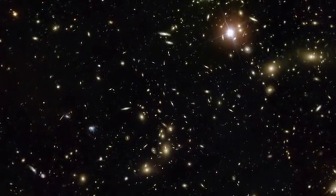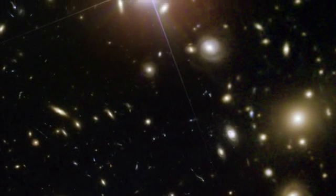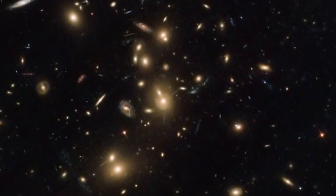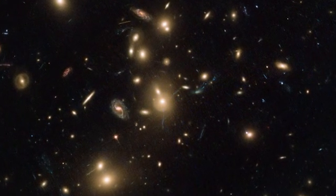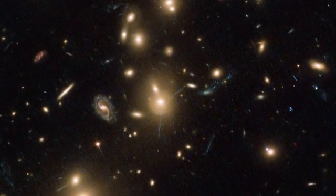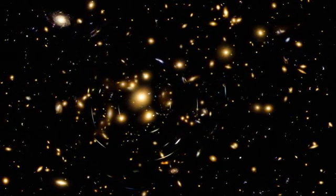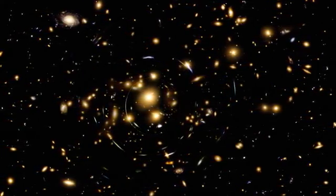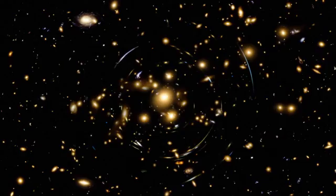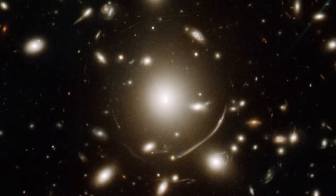Abell 2744. One of the first and most captivating targets of the Frontier Fields campaign. Like all large galaxy clusters, Abell 2744's mammoth mass is warping the space around it and magnifying the light from distant galaxies behind it. This produces weird and wonderful arrangements of warped light in the form of arcs and distorted shapes. Magnified by Abell 2744, some of the most distant galaxies ever found became visible.